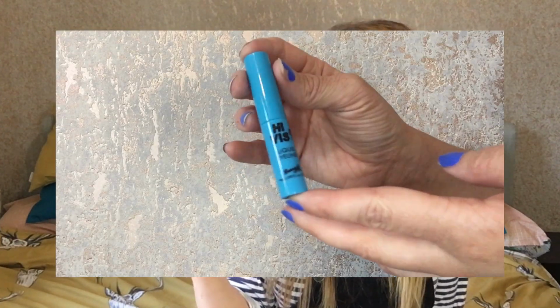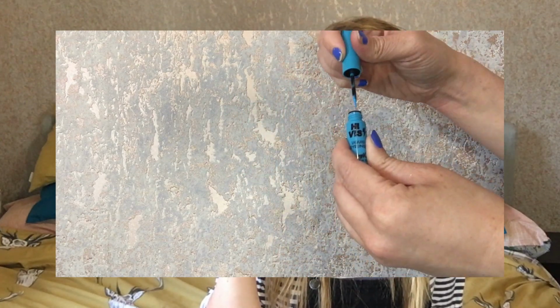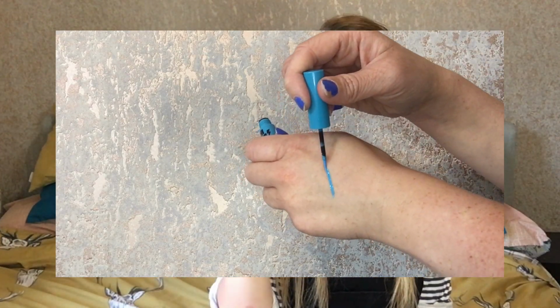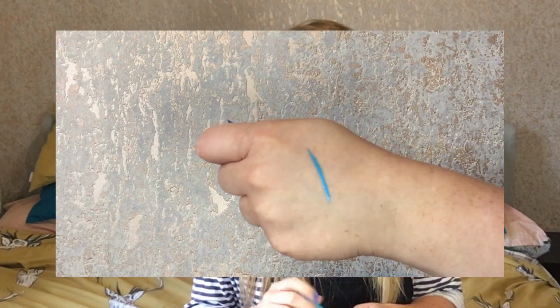Next up, this is a new release from Barry M. This is the High Vis Liquid Eyeliner. From the swatch that I did on my hand, this looks absolutely insane. I want to do some sort of funkier, more out there eye looks, but that you could wear every day if you're brave, and I'm trying to be more brave with my makeup.